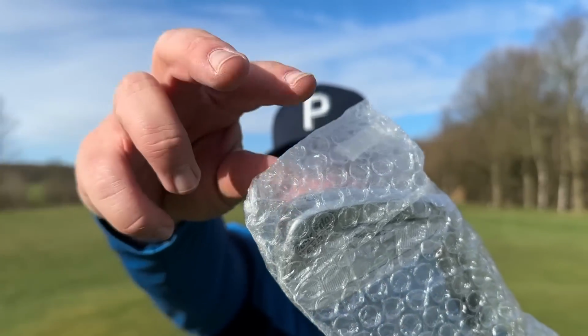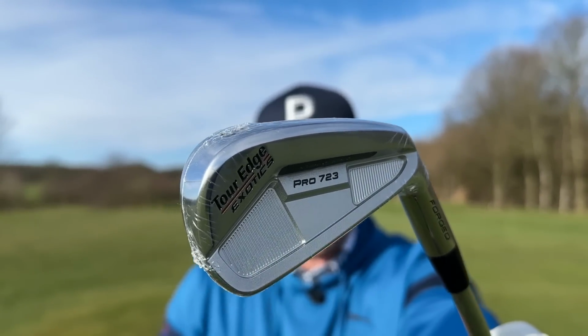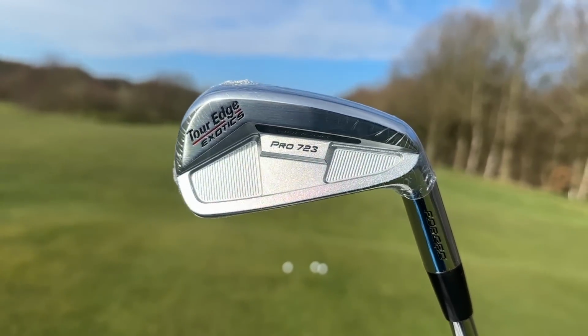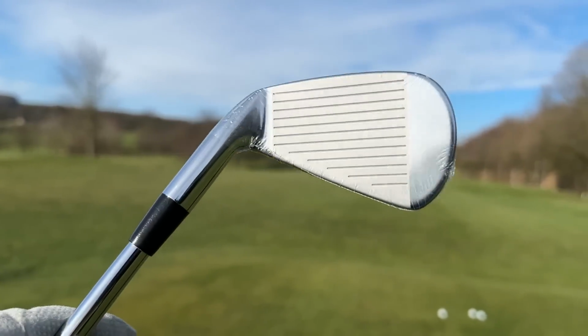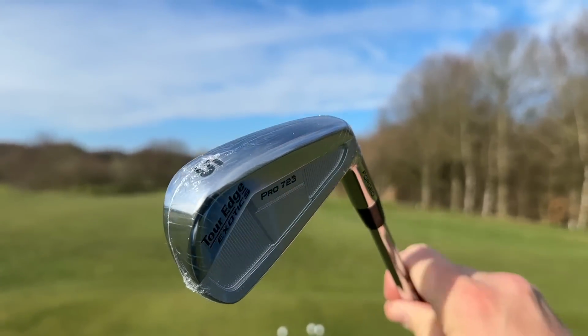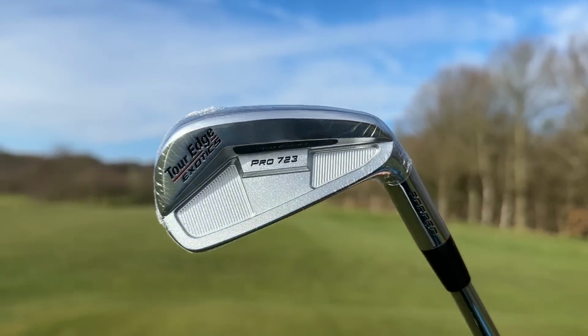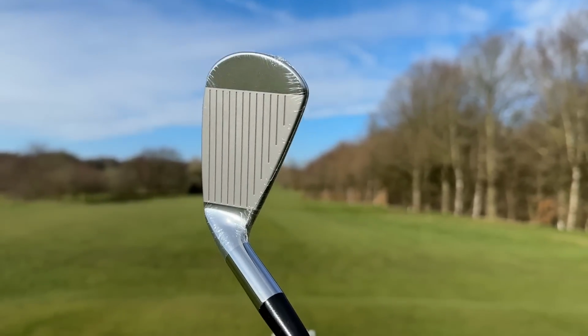Today I have the Tour Edge Exotics 723 Pro irons. Now these things honestly look absolutely stunning. They are to die for. They are the perfect style of tradition which meets technology, which meets a little bit of help, but they are also designed to look absolutely gorgeous.